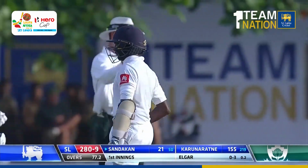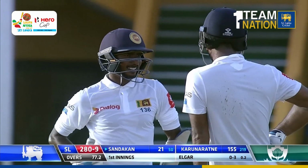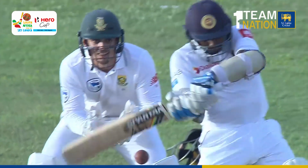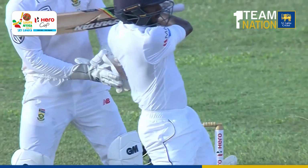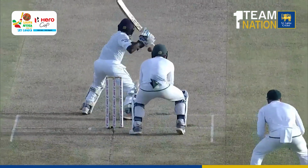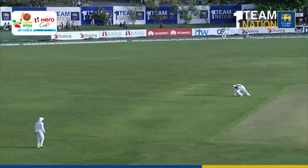Well, that's poor bowling. Dragged this one down, Dean Elgar. Slow surface, so Sandakan had all the time in the world to get back and pull this one to the boundary. This is very frustrating for Faf du Plessis, the South African captain. Would be defining runs in the overall perspective of this match.